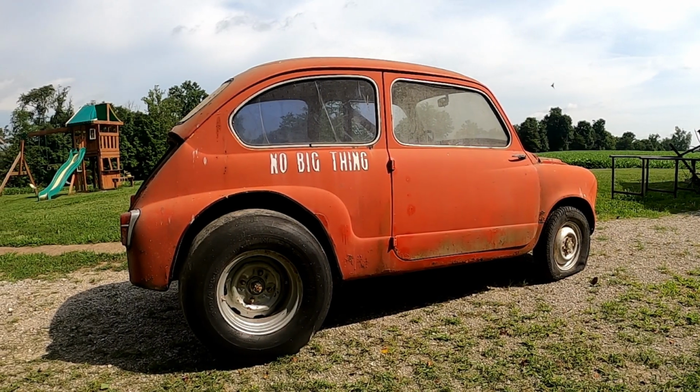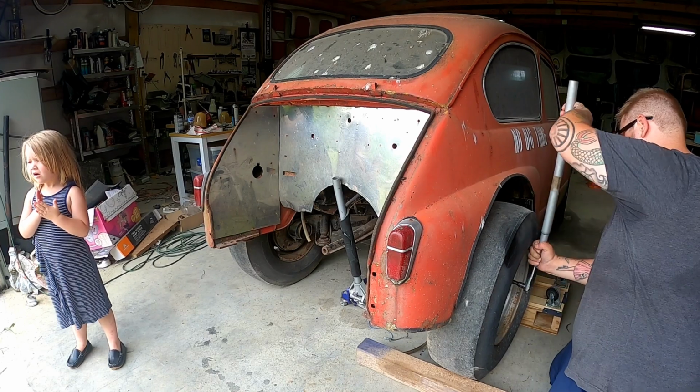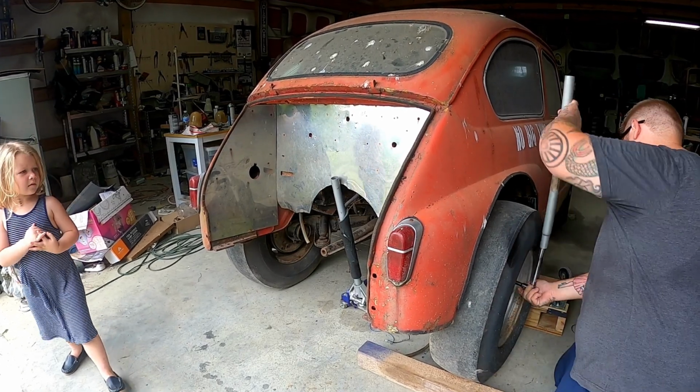The one thing that I didn't buy was the quarters. These quarters looked like they were cut out with a damn chainsaw. I mean, it was bad. And they were cut out for these giant tires the car had on it when I got it that just looked ridiculous on the car.